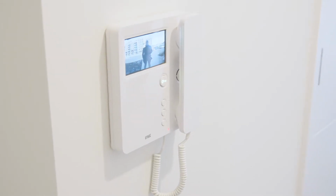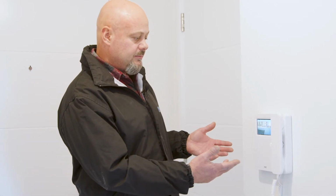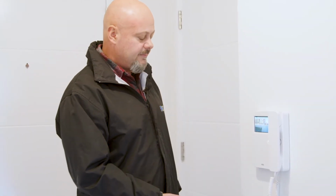So here we have the Urmet Miro video handset. It's actually very easy to install. It's a 2-wire system. It has binary dip switches. One little unique feature that the Miro has is by pushing the button, you can display your main entrance and you can see footage of the street view. You can see if there's any kind of disturbance out there.